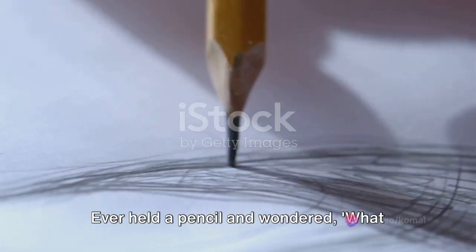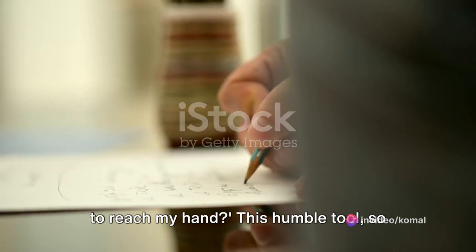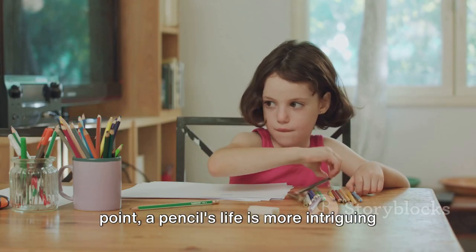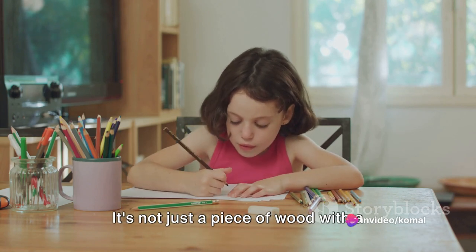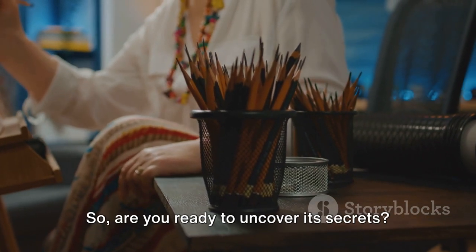Have you ever held a pencil and wondered, what journey has this simple object undergone to reach my hand? This humble tool, so often taken for granted, has a story to tell. From the tallest tree to the finest point, a pencil's life is more intriguing than you might think. It's not just a piece of wood with a graphite center, it's a marvel of design and engineering.